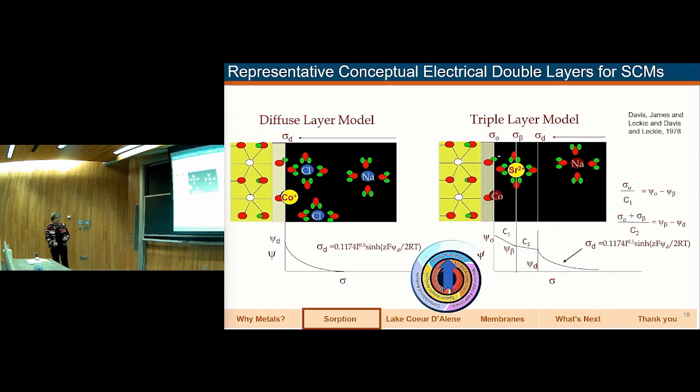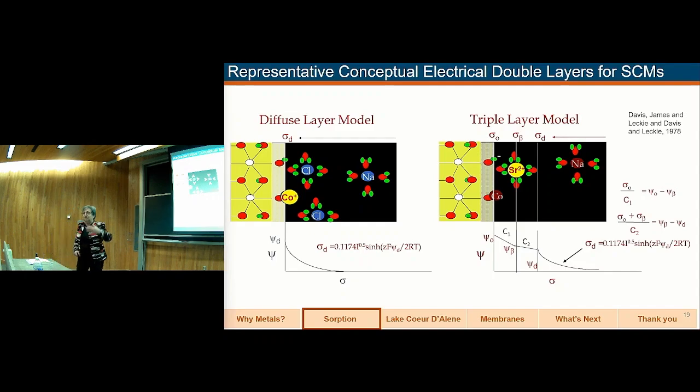Okay? So we're going to refine our model a little bit, too, to say that maybe this is a pretty simplistic representation that they used. We can do more complex representations that say, well, cobalt may adsorb on the surface, but strontium may be a water molecule away. So there's a water molecule between the strontium and the surface. Remember, this is just a conceptual model.